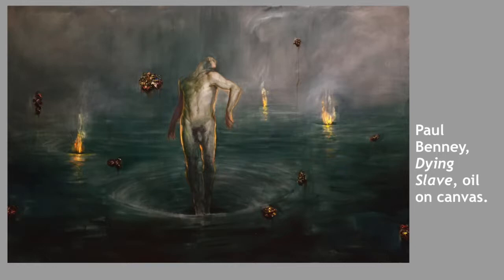For the past 30 years, Paul has worked in the United States and the United Kingdom. His paintings are represented in many public collections, including the Metropolitan Museum in New York, the National Gallery of Australia, and the National Portrait Gallery in London, alongside many prominent private and corporate collections. At some point today, Paul will also talk about an exhibition that's currently on in Stockholm, which has got his work on, which is what prompted us to think of doing this podcast now.